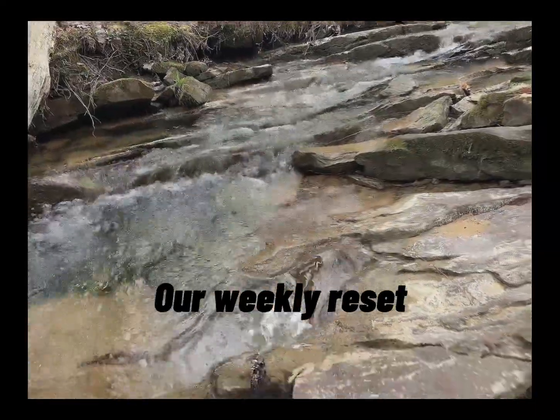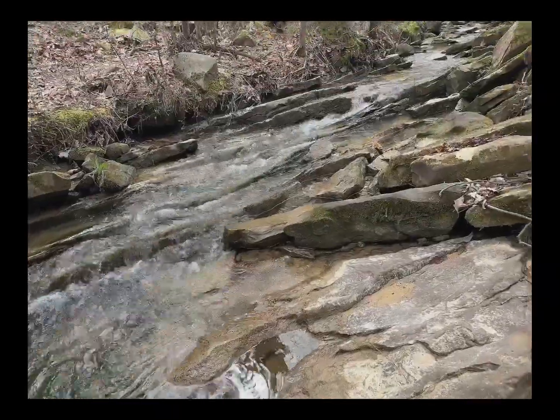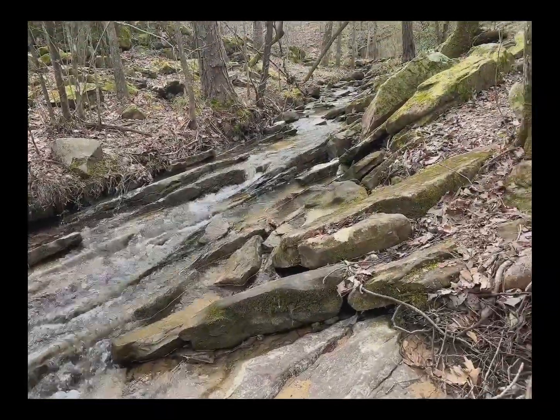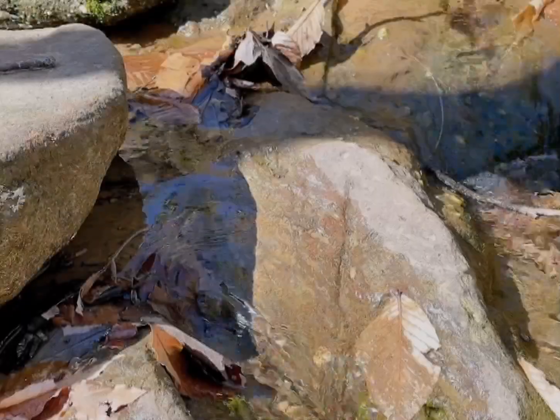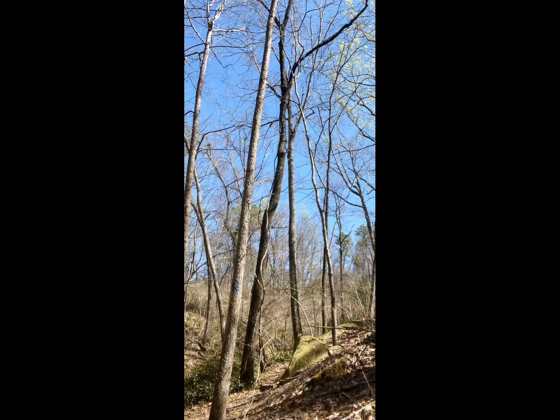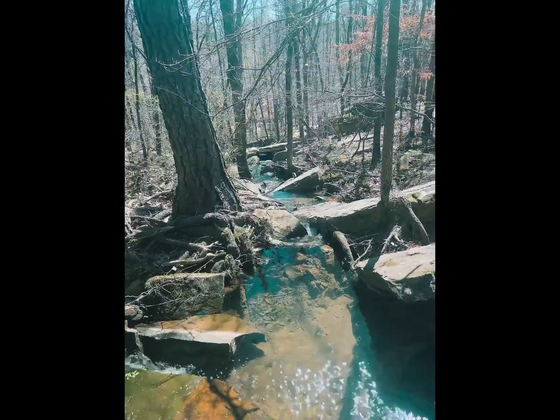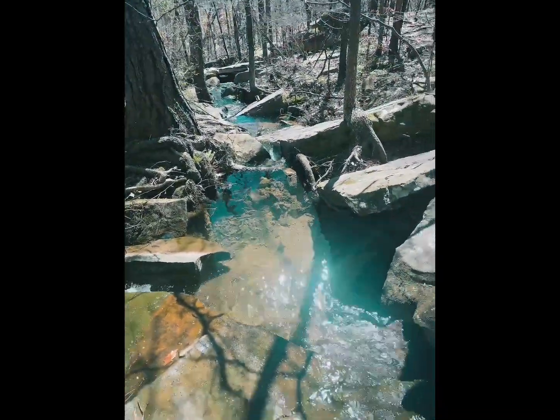This is our weekly reset. Every week we like to go out in nature and just reset our thoughts, our mind, and just have a positive outlook for the following week. Nature always gives us so much inspiration to go back home and just create a new space or bring a little bit of nature into our house.